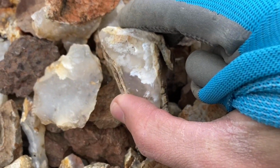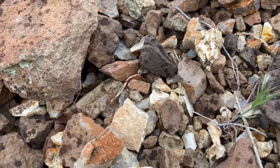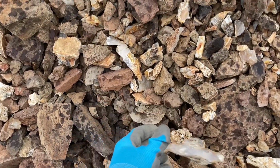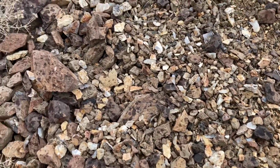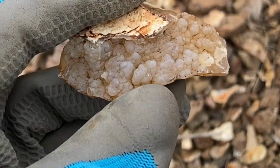Just everywhere. Look at the plumes. Plume agate, plume agate, plume agate. Agate. Ooh, love the botryoidals.